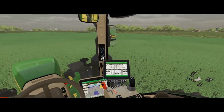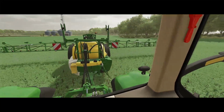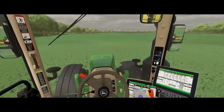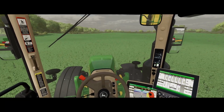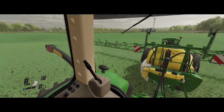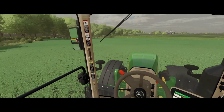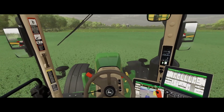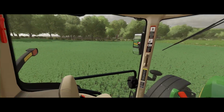Just coming up on the last pass here, and I've got to say, GPS, See and Spray, man, we are living in the future here. This is incredible. Just check the tank here. We've still got 73% of the capacity in this, so we barely used just a little over a quarter of the tank to do this one field. And not something I could have done with the last sprayer. I definitely would have been pulling my hair out with the old Iron Horse trying to do this.